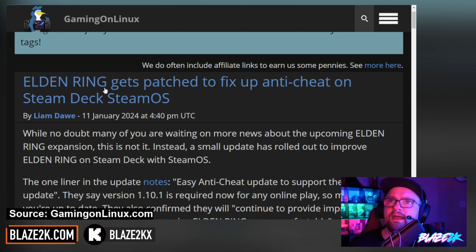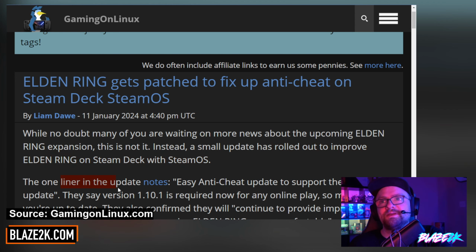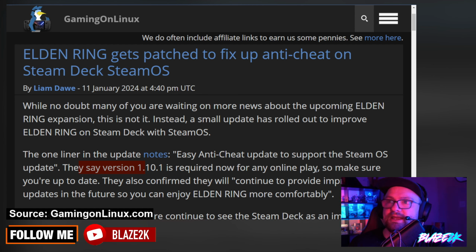Elden Ring gets patched up to fix anti-cheat on the Steam Deck SteamOS. While no doubt many of you are waiting on more news about the upcoming Elden Ring expansion, this is not it. Instead, a small update has rolled out to improve Elden Ring on Steam Deck with SteamOS. The one-liner in the update notes: easy anti-cheat update support for the SteamOS update. We see version 1.10.1 is required now for any online play. So make sure you're up to date.